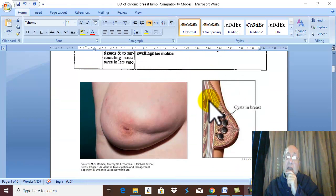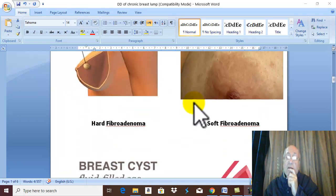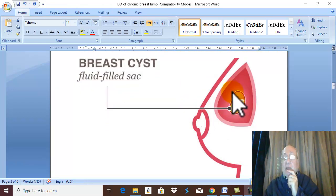The next chronic swelling is solitary cyst of the breast. Solitary cyst of the breast usually occurs at age about 35 to 55. May be painful, tender, smooth. Sure, it is fluctuant, but it is difficult to feel fluctuation in the soft breast.